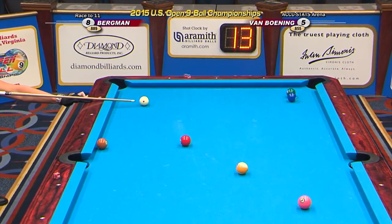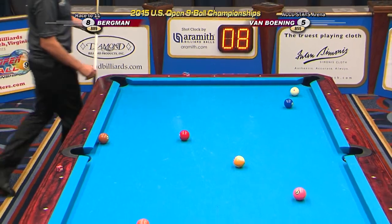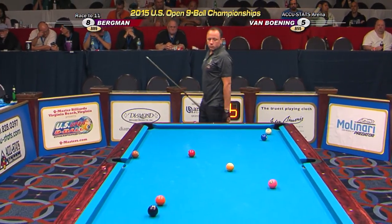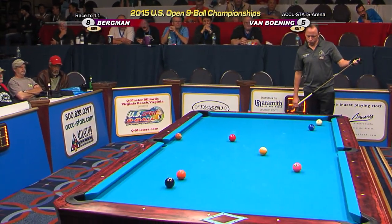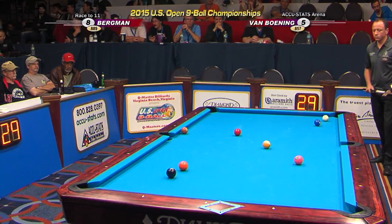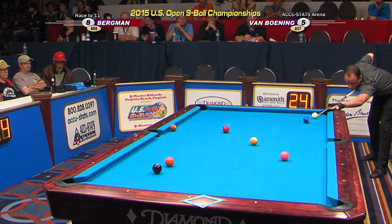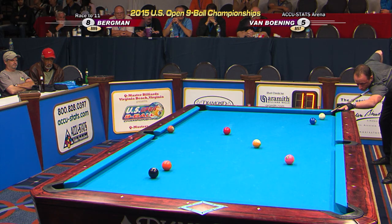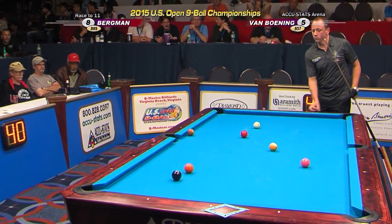Now he's playing the 6. Okay, good. Two goes down the end rail to his left. Still got a lot of work to do. The 7's not sitting good. Look where the 5 and 8 is. Very good shot.